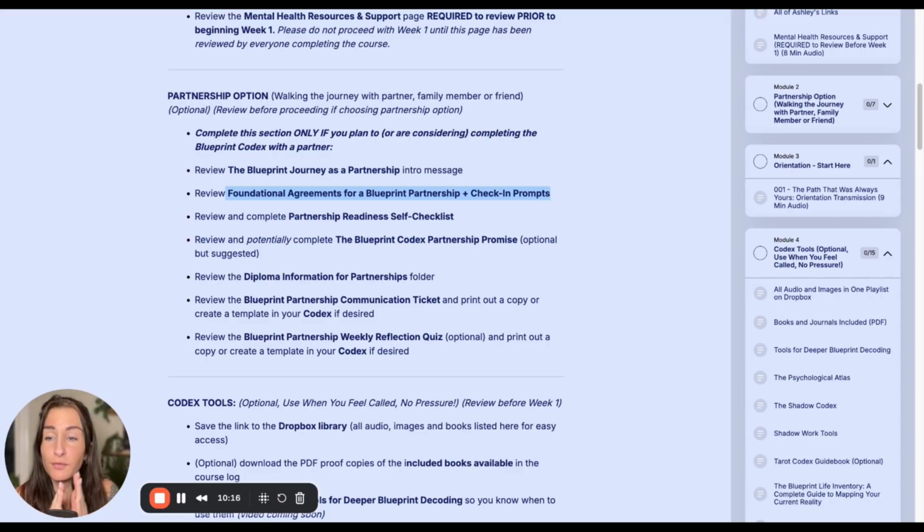The blueprint is never meant to sever any connection that's trying to heal. So if it becomes more of an issue to do this together, you'll need to do it separately or take a break. This will be the foundation that will let you know if you get to that point.